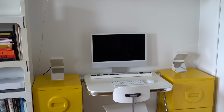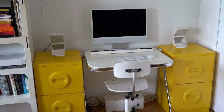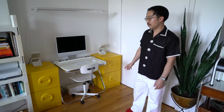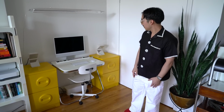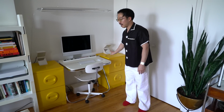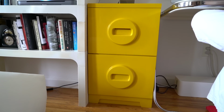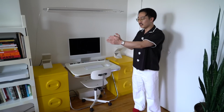So moving on from my living room, we have my little office setup. Here, I actually have a lot of stuff that I had from my old apartment, just in a configuration that I never really thought of, I guess. So I have these 2 vintage cabinets that I bought, and in my old apartment, I had them in my bedroom and they were kind of stacked on top of each other.